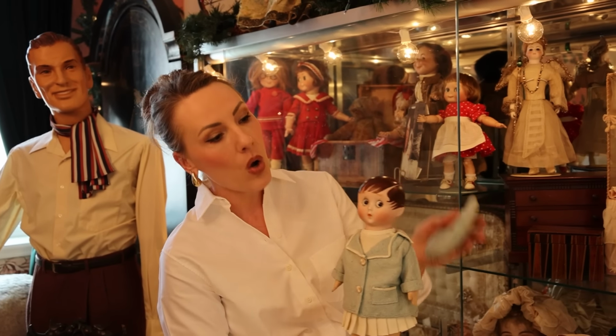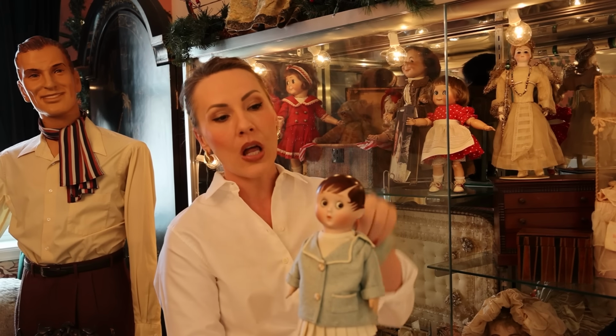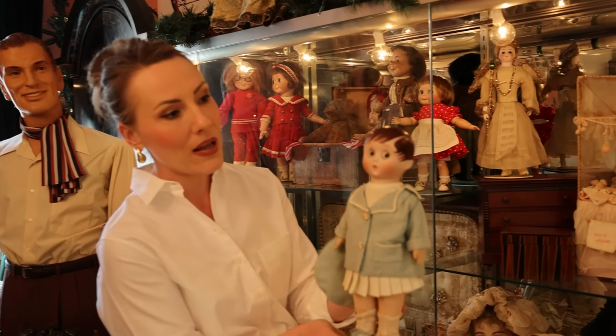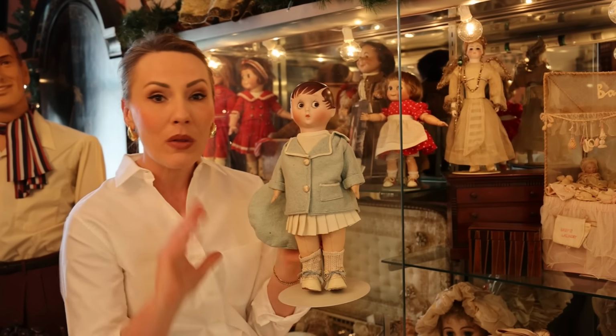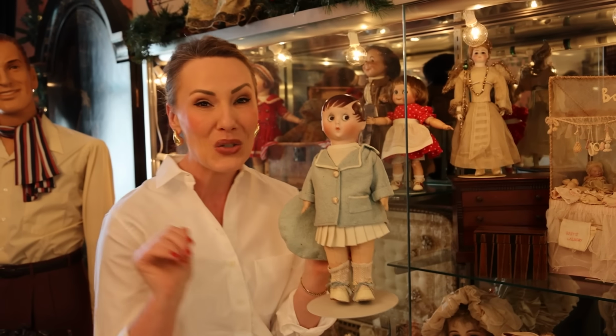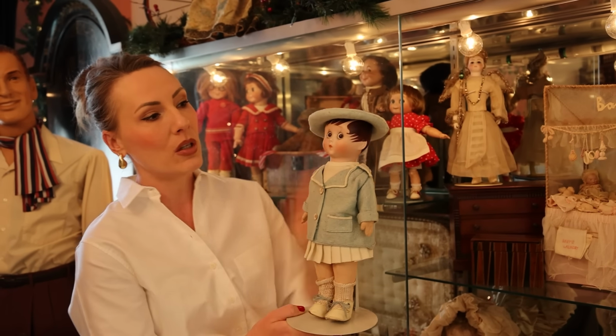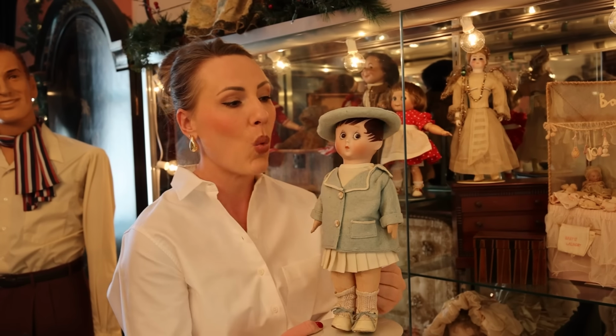These are so rare. Even with the solid dome heads, they're even more rare than the ones with the wigs. But this one has a beautiful little trunk with a trousseau of like 9 or 10 different outfits, and it is just so sweet. This is like the creme de la creme of a child doll. It is just wonderful.